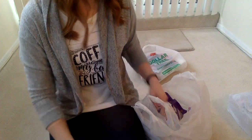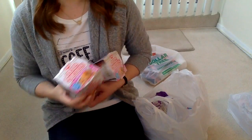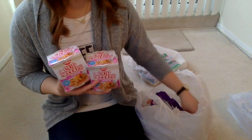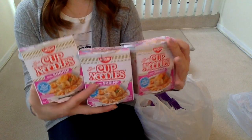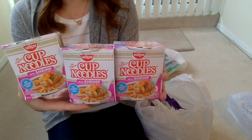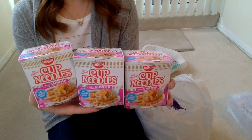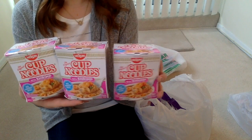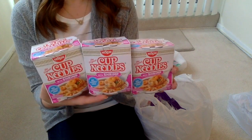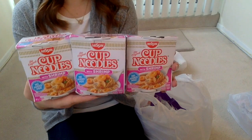Again, as usual, I grabbed 3 of these Nissin cup of noodles in the shrimp flavor. I just like these as a quick snack. If you've tried them and you think they're a little too salty, I suggest just putting more water in them. Actually, put these in a bowl and then just add more water and make it like a very brothy soup. That'll cut down on the salt for you.